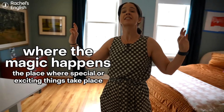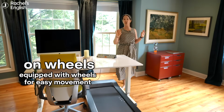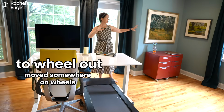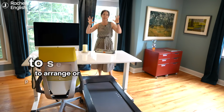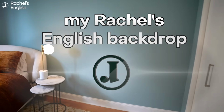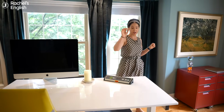Everything in the office is on wheels. So when I need to film, stuff I don't need in here gets wheeled out to the hall, and everything can get put in a different place so I can set up my big lights. That's my backdrop there. You might recognize it. And I don't have to film that frequently, so it's not that big of a pain. I keep everything in the closet.